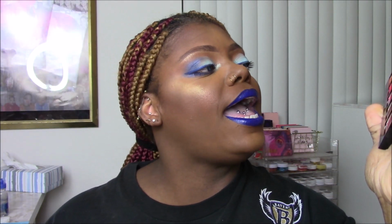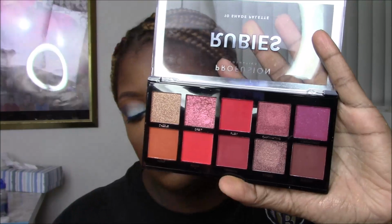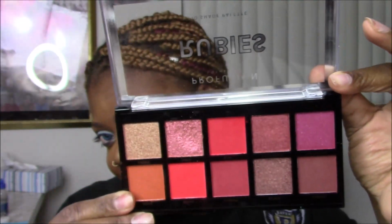And then you have Dazzle, Orbit, Beautiful, Auburn. This one's probably my second favorite of the mini ones. And absolutely, yeah, for $4.98, I recommend. I really, really do. So those are the palettes. You've seen all of them. I've talked about what all of them entail or contain, if you will.